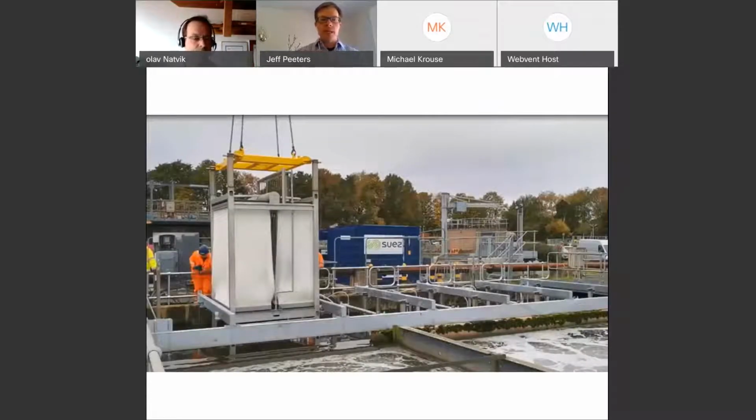This is a picture from a plant in the UK where you can see the cassette being installed into the anoxic tank. Typically, the cassettes are installed in the anoxic tank because that allows you to achieve simultaneous nitrification and denitrification, where we have nitrification in the biofilm and denitrification happening in the suspended biomass around the biofilm, which is an additional process advantage.